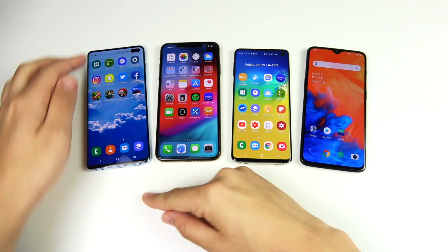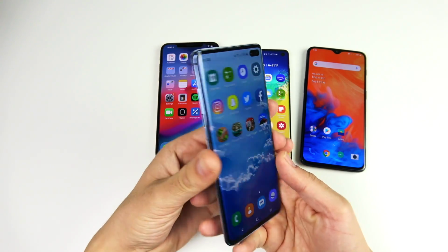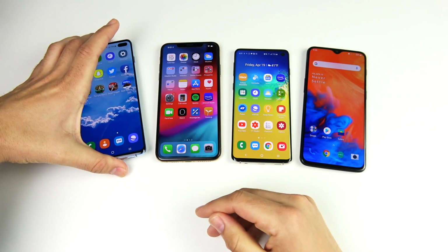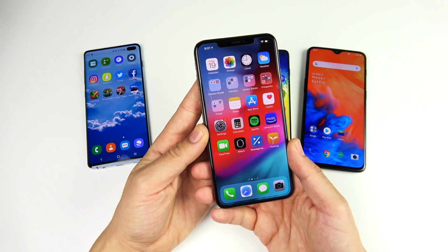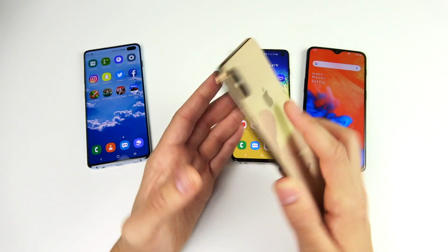Over here, I have two $1,000 phones. Here is the Galaxy S10 Plus. This thing is over $1,000 for sure, especially with taxes. Once you get a case, everything, your total investment is well over $1,000. Over here on the iPhone XS Max, this is also starting at over $1,000. That's not including screen protectors, cases, insurance, things like that.